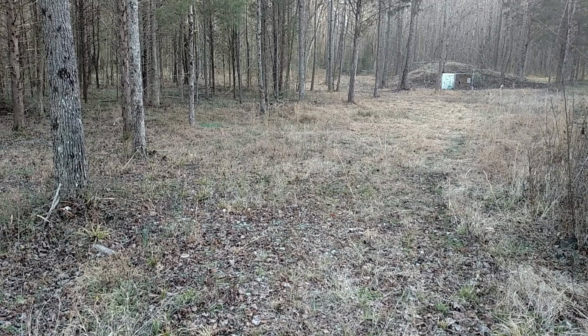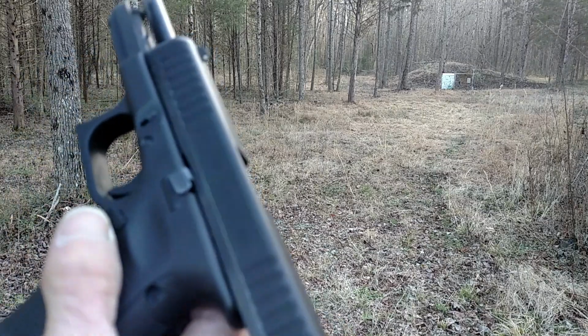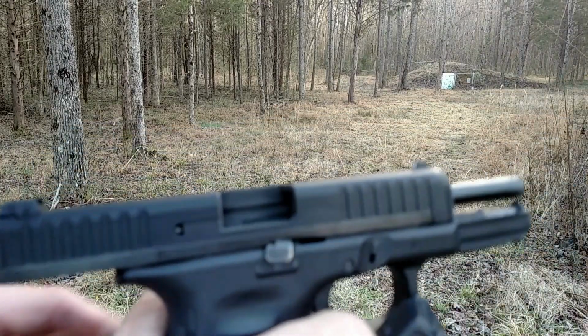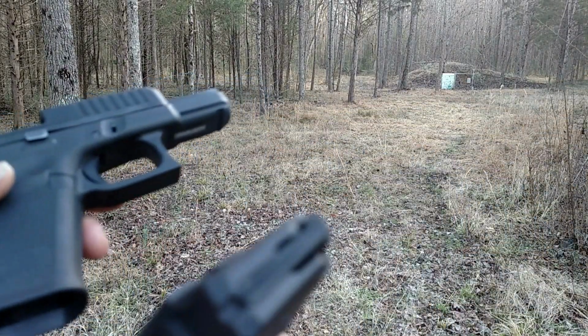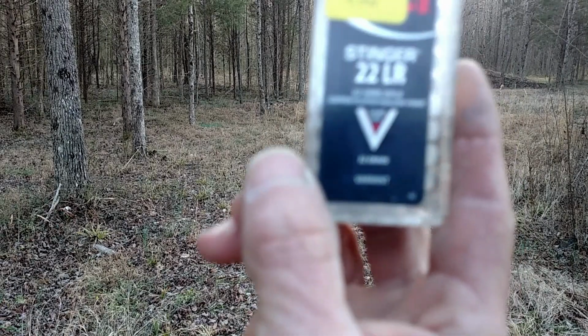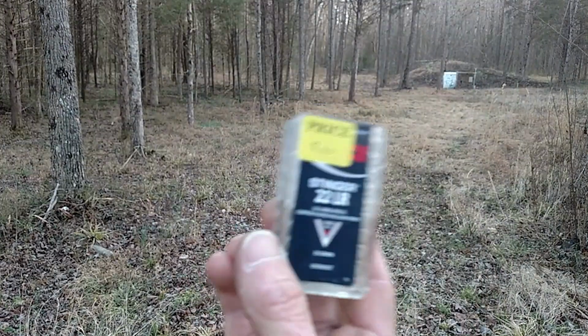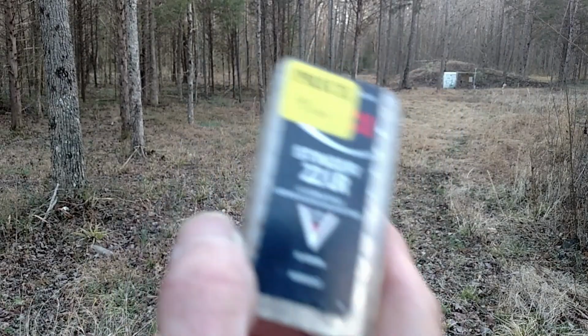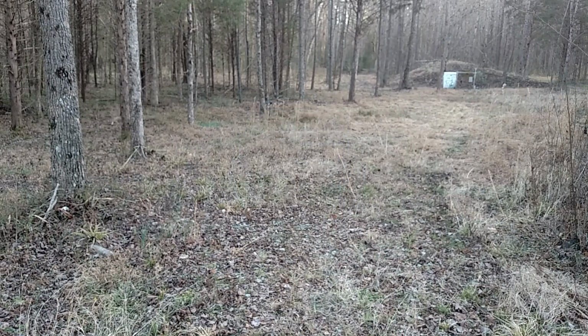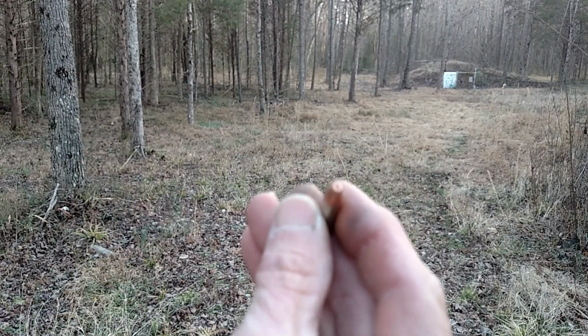I got some, let's see. Oh yeah, this has got 1,600 rounds in it, uncleaned, anything. Out of the one mag and all. A couple of these .22 Stingers. These are pretty sweet. They got the most kick. 1,640 feet per second. Small hollow point.